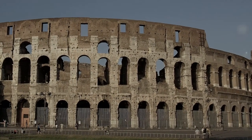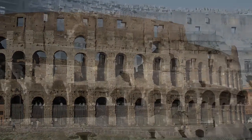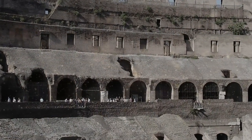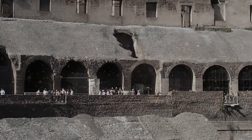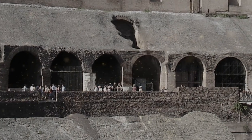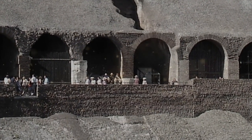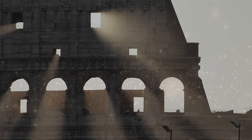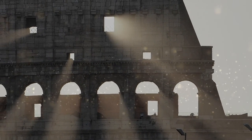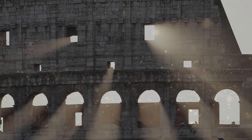With an area of 190 by 160 meters, the freestanding stone and concrete structure reaches 3 stories high, with each level consisting of different styles of column-supported arches. The Colosseum is built mainly of travertine limestone, tuff, volcanic rock, and brick-faced concrete. The lower level has simple Doric columns, the middle level are Ionic, and the top level features ornate Corinthian columns.